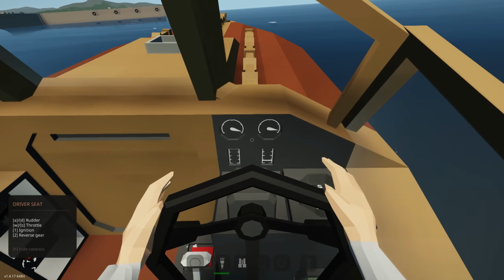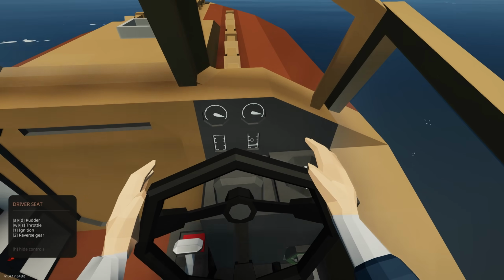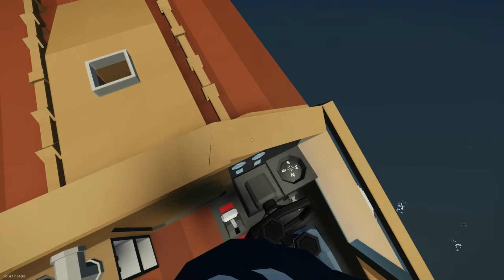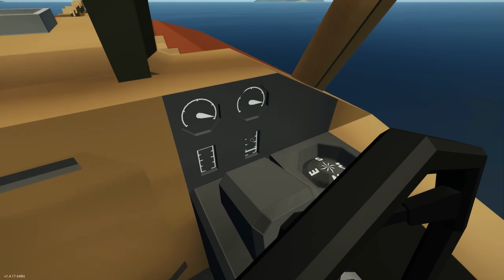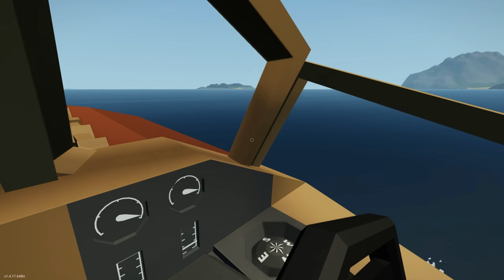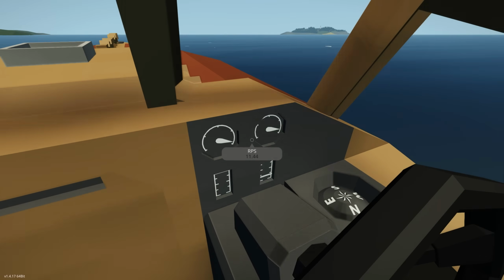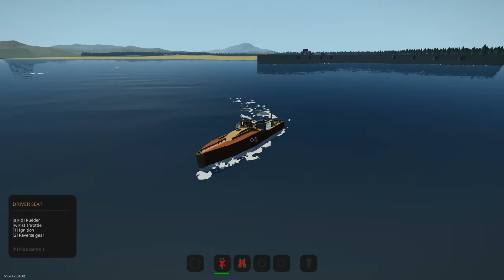Maybe I'd like to see the creator name these, unless it's just because it's in front of my seat. I can't see them. But I'd like to know what those are. If I jump out, can I see? Ah, I can. There you go. RPS fuel. I can't see that one. It might be because of the XML piece here. It's blocking it slightly. Right, jump back in there. Ignition, reverse gear, throttle, and that's pretty much about it.